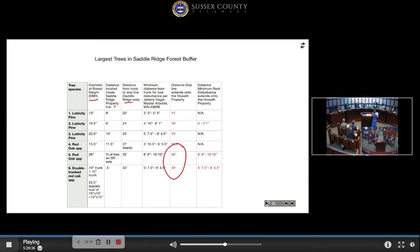And the absolute maximum or closest to the trunk that you can disturb a tree, or what's called the minimum root disturbance, how far that extends into the Howeth property.